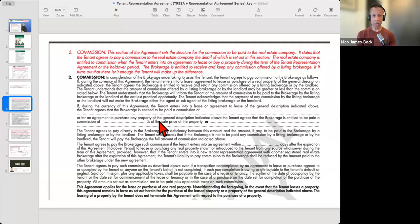In the case where there is a property that is available for lease on the MLS system, so represented by a listing brokerage, then it's the listing brokerage company that offers the compensation for the cooperating broker.